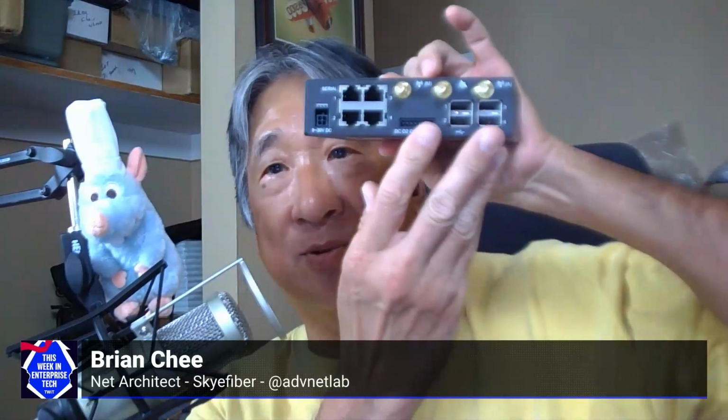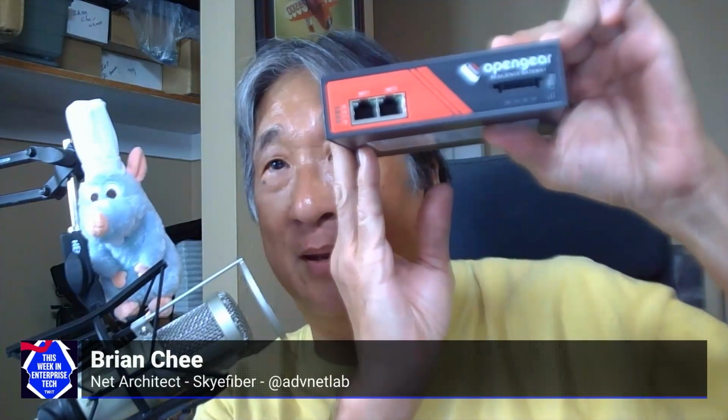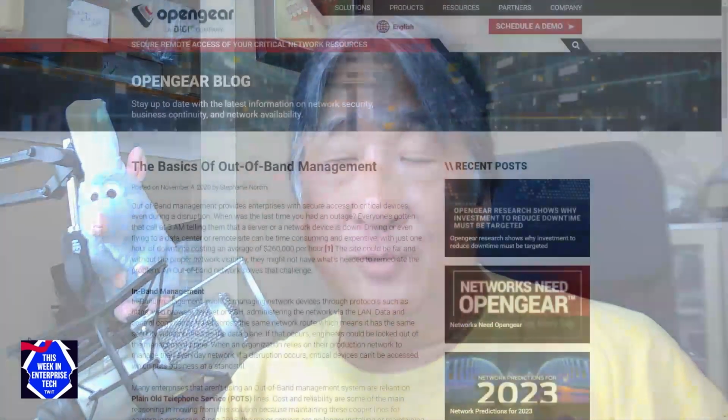And so we used different things. I'm actually going to hold this one up. This one's one of my favorites. This is from a company called Open Gear. This one's a little interesting. This one has an LTE modem built in. And I've been using those in remote locations where if our prime, say our microwave link, goes down, I would fail over to the LTE link so they can always get access so I could go and restart things and so forth.